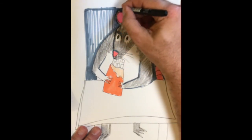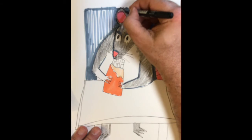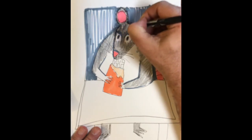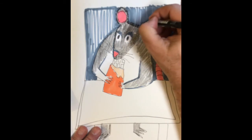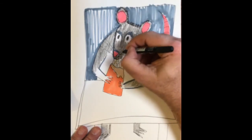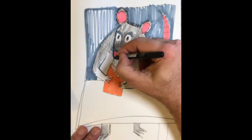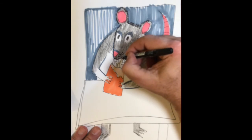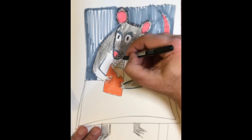He just needs a little bit more hair around his face. That's why he's called Harry the Rat, right? Kind of starting to have more of a rat look about him. And then those little rat dots around the nose. Yeah, he's got his mouth open there, chewing on the chocolate bar.